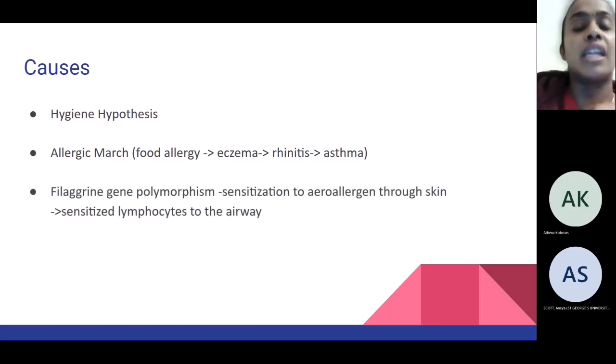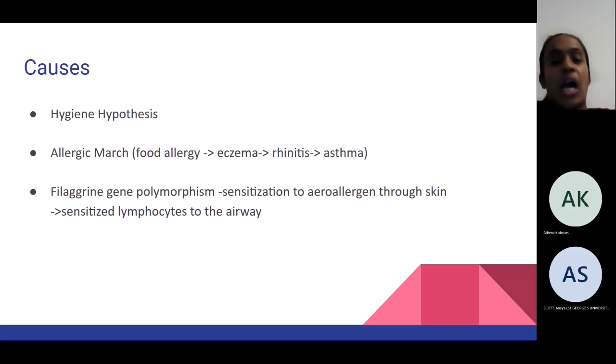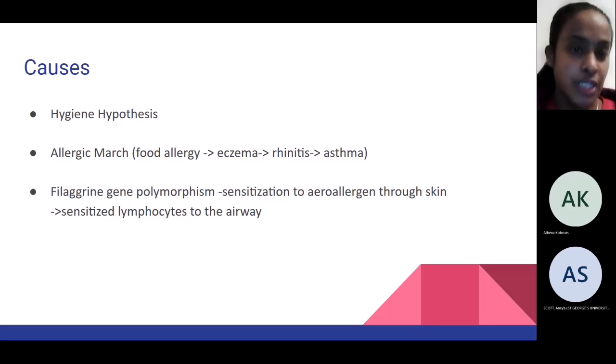Another theory involves the filaggrin gene, a gene involved in the skin. You might be exposed to certain antigens through the skin, to which our body reacts, and sensitize lymphocytes that can then react against the airway epithelium and cause chronic inflammation.